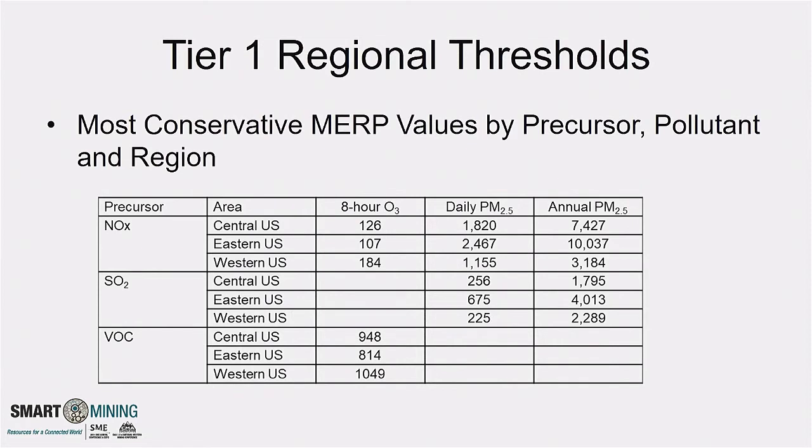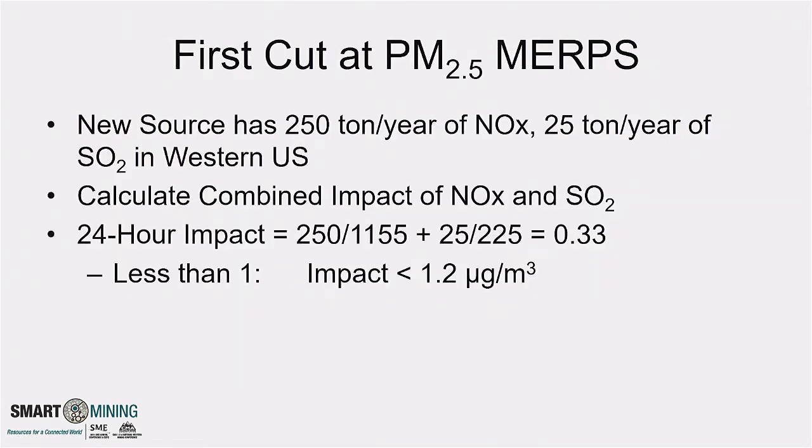If you look at them carefully, these are the worst case thresholds that would generate an impact of the threshold value. And I want you to look real closely here in the west, where we're at 24-hour PM10 of 1155 and 24-hour SO2 of 225. And it's a very simple ratio to take those numbers and say that you're not significant.